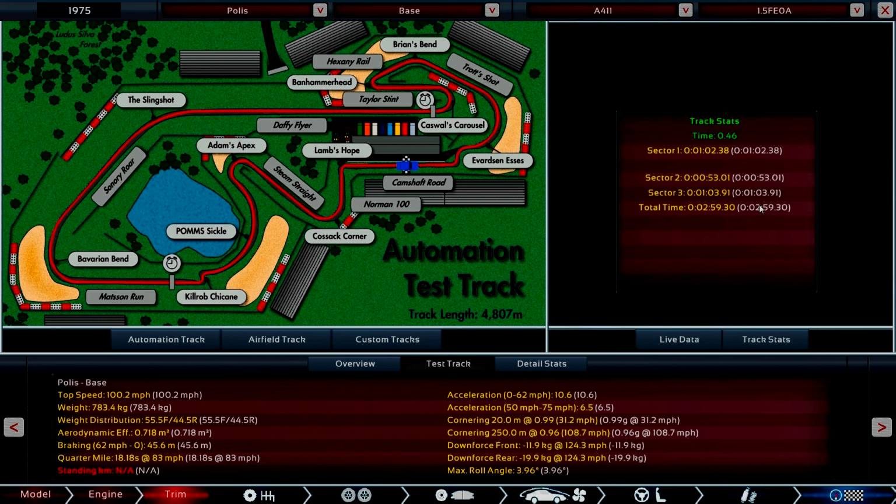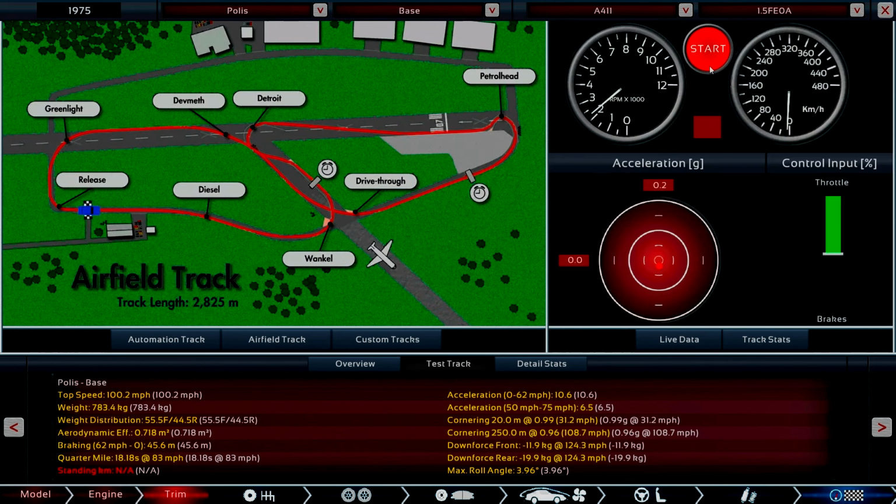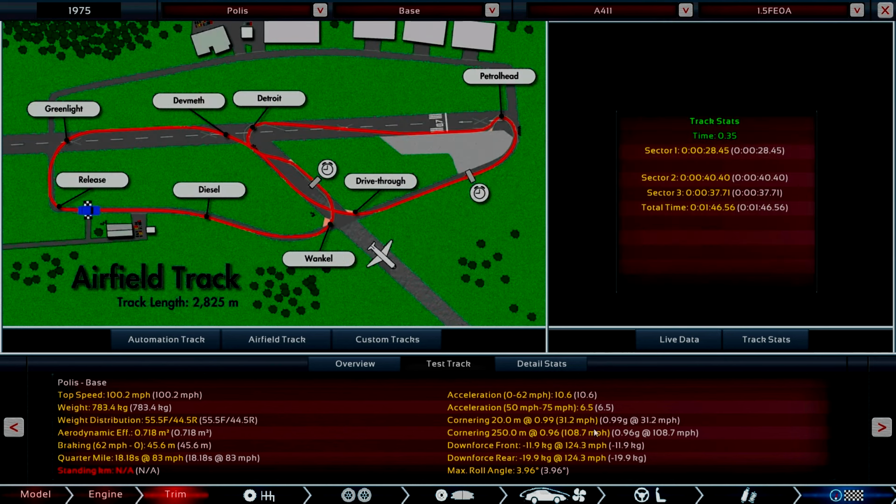Yeah, it took us almost 3 minutes to do the track. Airfield. Took us 1:50 to do the track. This is not a very fast car. Yeah, it takes about 45.5 meters to go from 62 to 0. Quarter mile, 18.18. Yeah, okay. 0 to 60 in 10 seconds. 50 to 75 in 6.